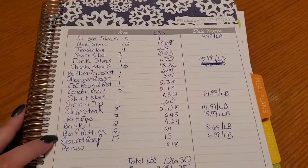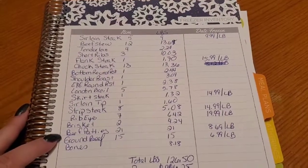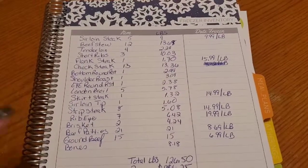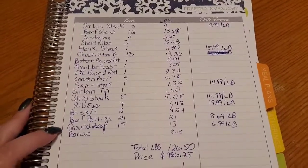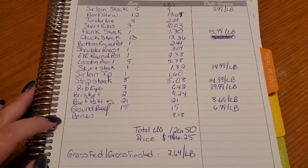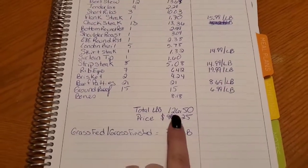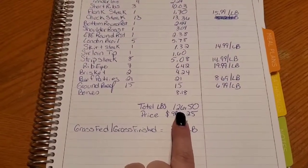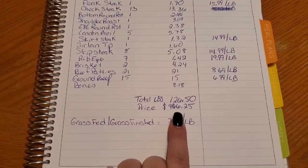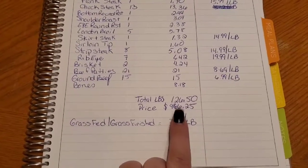21 packages of beef patties, and that's 4 beef patties per package, and that was approximately 21 pounds. They were about a pound each, like I had showed you. The ground beef, 15 packages, 15 pounds, and then for the bones, it was 8.18 pounds. That is a total of 126.5 pounds. We paid $966.25. I can't remember if I said $996 before or $966, but I double checked.